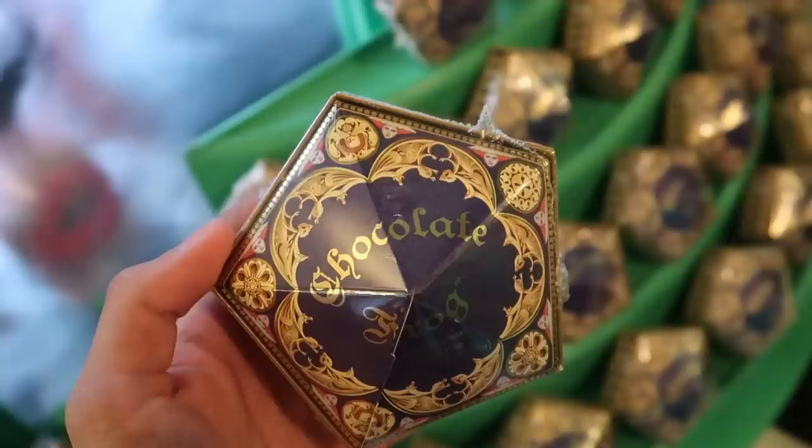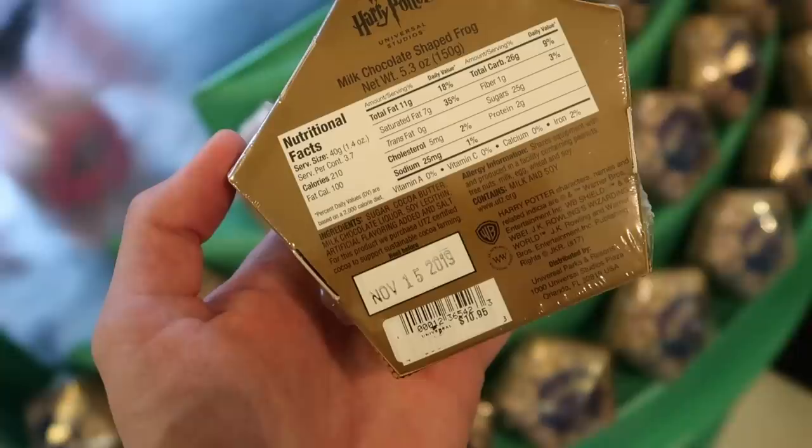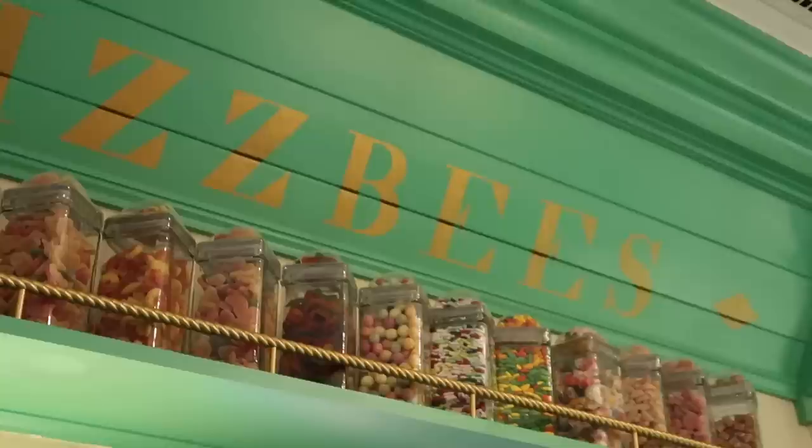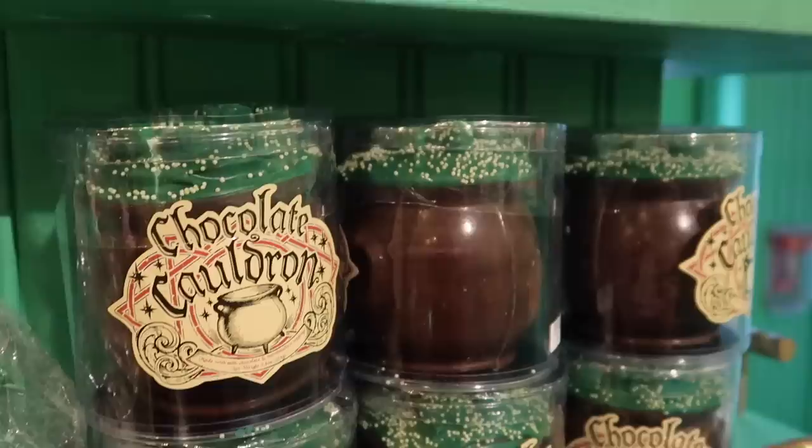Chocolate frogs, of course. Each pack's got a famous witch or wizard. $10.95. Each chocolate frog comes with a chocolate frog card. And what's cool is if you get doubles, you can bring your doubles into Honeydukes and you may be able to trade for one that you don't have. Just go find a Honeydukes attendant and ask them what chocolate frog cards they have available to trade. Chocolate cauldrons.